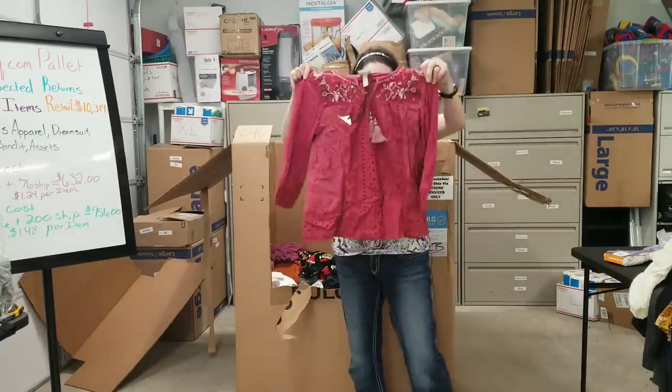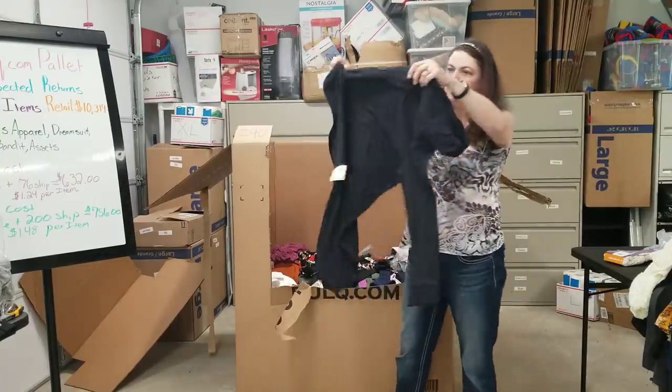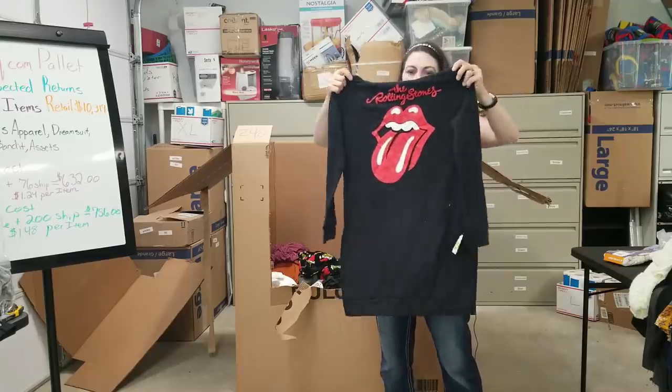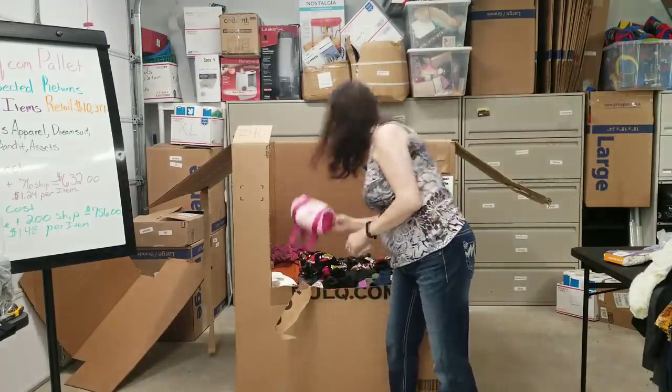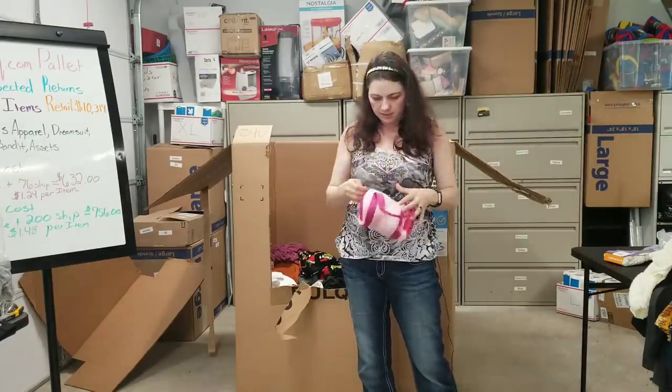Really cute peasant style top. The Rolling Stones long hoodie. It's got a hood on it. Just a random makeup bag, it looks like. What's it got in it?